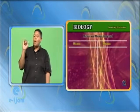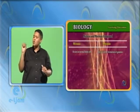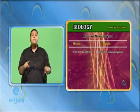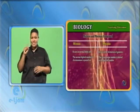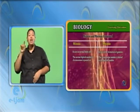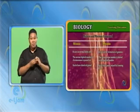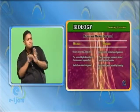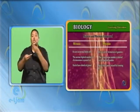Meiosis and mitosis compared. Mitosis occurs in normal body cells, while meiosis occurs in the formation of gametes. In mitosis, the normal diploid number of chromosomes is passed on, while in meiosis, the chromosome number is halved to the haploid number. In mitosis, nuclei have identical genes. However, in meiosis, nuclei have genes mixed by crossing over.